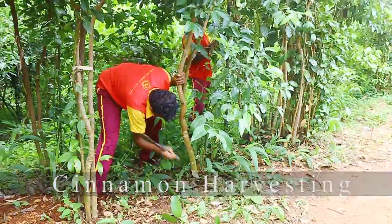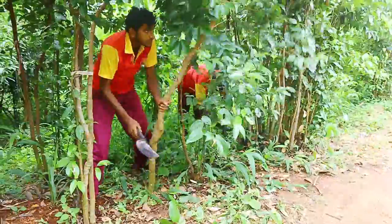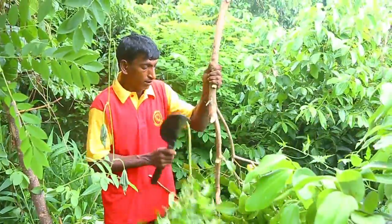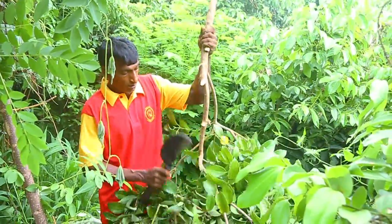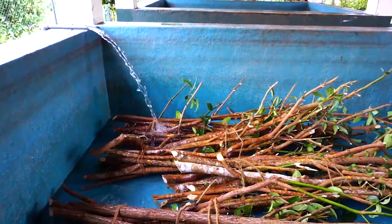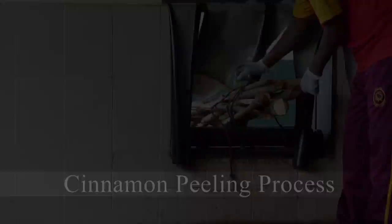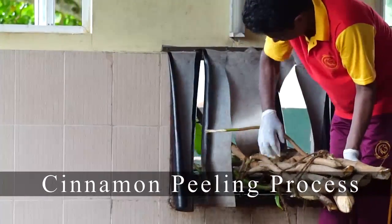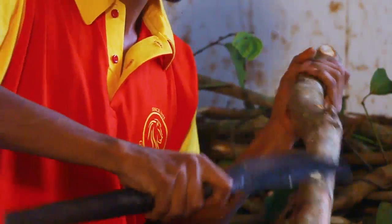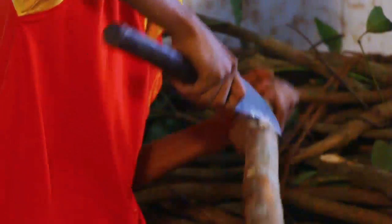Harvesting starts from the cinnamon estate. The workers cut off the semi-matured cinnamon branches from trees and then trim the leaves from the branches using hand tools. Branches are carried to the cinnamon peeling station and dipped in a water tank to wash the branches. Carefully wash cinnamon branches brought inside the peeling station. The workers remove the tiny branches, uneven bends, and knots on each branch using a hand tool.